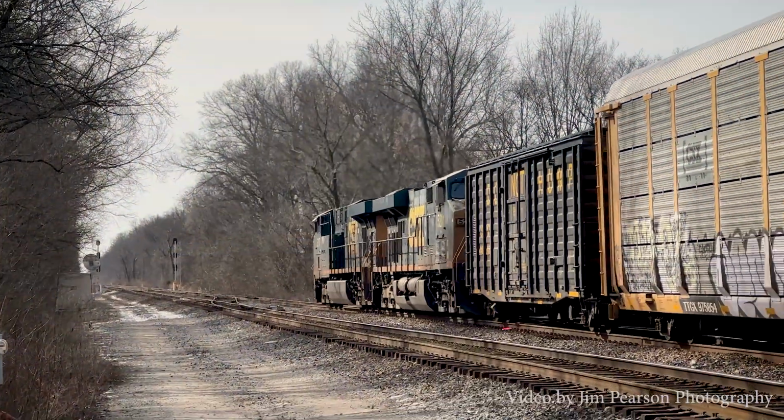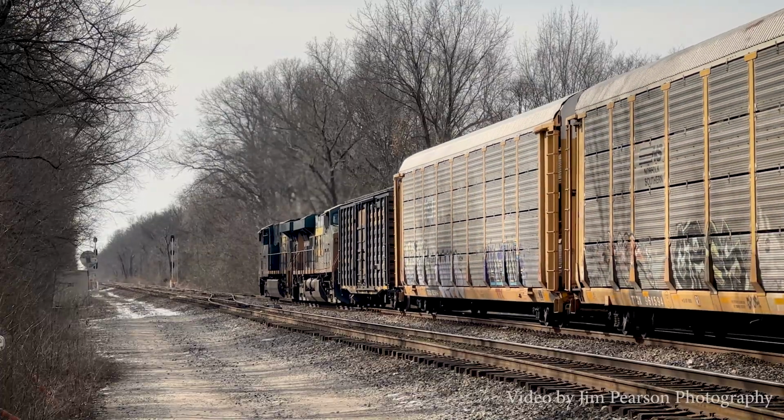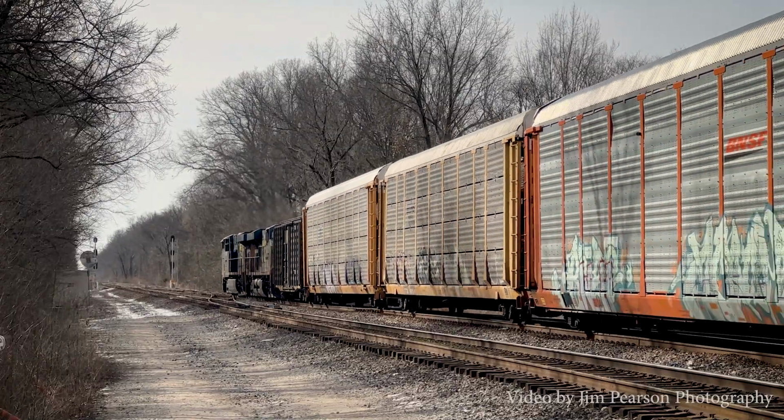About 15 miles to the north of Evansville, Howell Yard, is Princeton, Indiana, where the Norfolk Southern's east-west district crosses over the CSX line. Another excellent location for rail fanning.